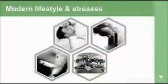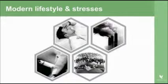We are also subject to poor lifestyle in many cases. Sedentary existence, wrong kind of fast food, the effects of smoking and pollution all have a very deleterious effect on our ability to absorb those vitamins and minerals.